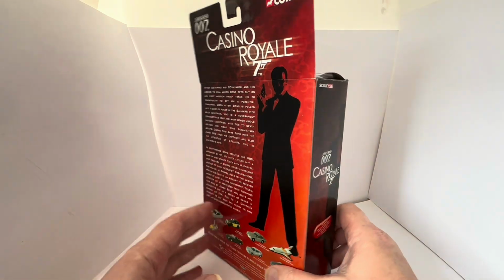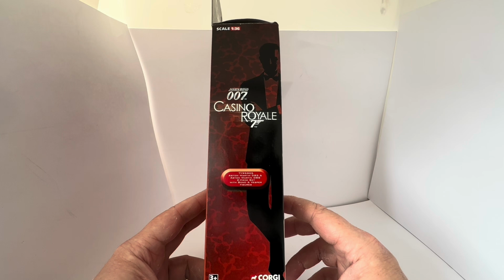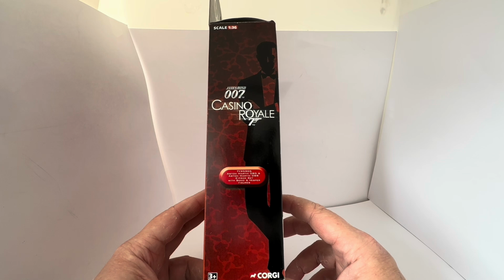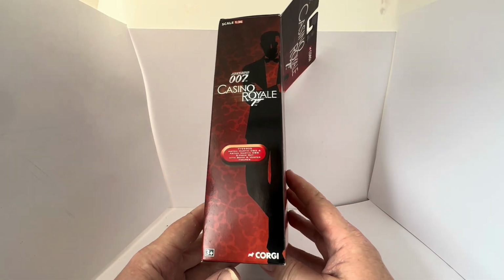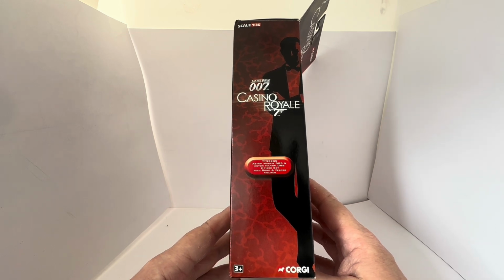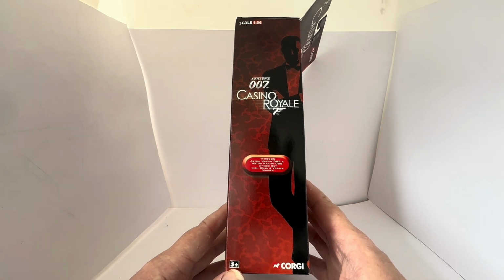If I just turn the box to the side, again it says scale 1/36, James Bond 007 Casino Royale, and you've got the image of the Bond gun, and TY95905 Aston Martin DB5 and Aston Martin DBS two-piece set with Bond and Vespa figures, and at the bottom it says 3+, and you've got the Corgi logo, and I think it's exactly the same on the other side. Yes, it is. Scale 1/36, James Bond 007 Casino Royale, TY95905 Aston Martin DB5 and Aston Martin DBS two-piece set with Bond and Vespa figurines, 3+, and the Corgi logo.